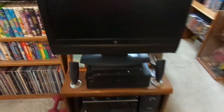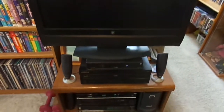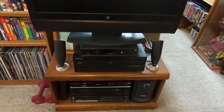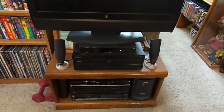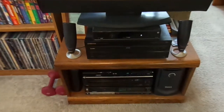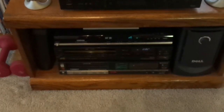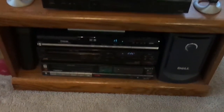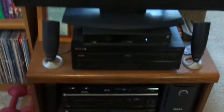Over here, everything's the same. My good old 32-inch Westinghouse TV. And I have my setup here, my FiOS box for this one, my Laserdisc player, my DVD player/recorder, my VCR, and my Betamax. Nothing here has changed at all.